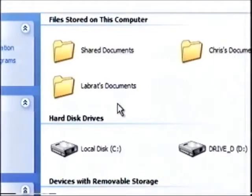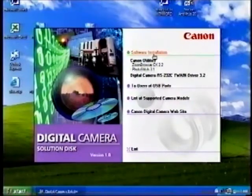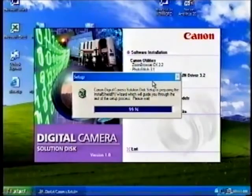Now, an install program should start automatically. You see the hourglass there? It means it's thinking. There it is. And now, it gives you what's known as an install wizard, so you just follow along. So let's try that. Software installation. First, it'll ask you, do you want to install software? So we'll say, install. Now, it's going to go through all of these screens, and will probably ask us some questions. So let's get there.